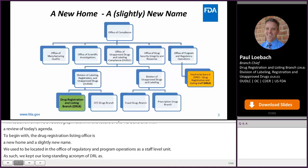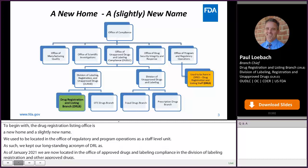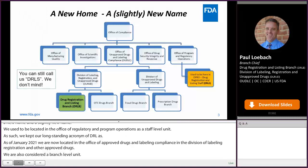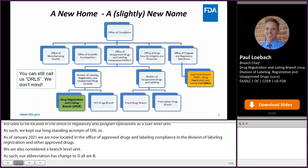We are also now considered a branch-level unit. As such, our abbreviation has changed to DRLB. Now, we haven't really settled on how to pronounce this acronym, so if you still want to call us DRLS, we won't mind.